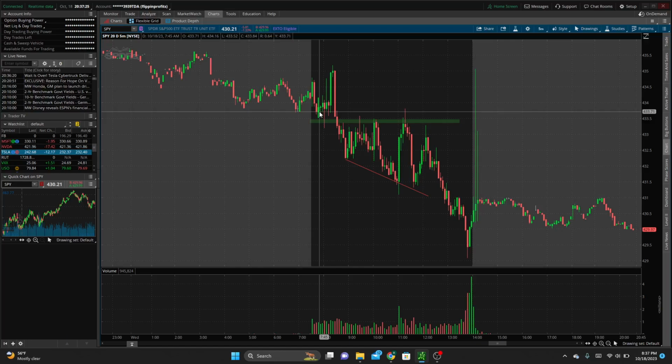I'm happy that I had a winning trade rather than a losing one, but it doesn't necessarily feel clean to me, if that makes sense. It feels a little sloppy. So looking to maybe shore that up.